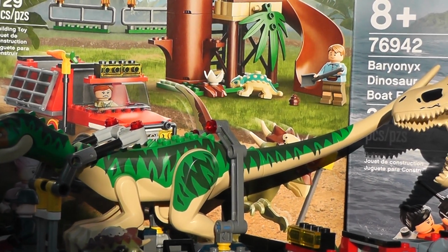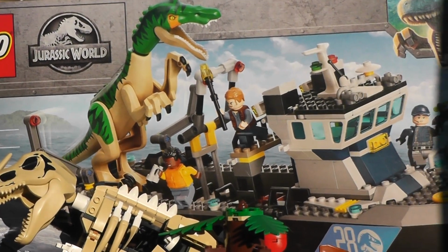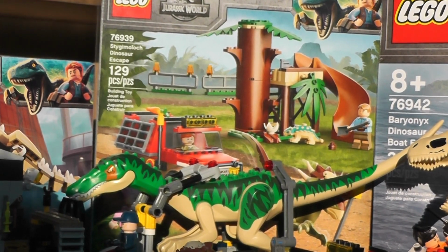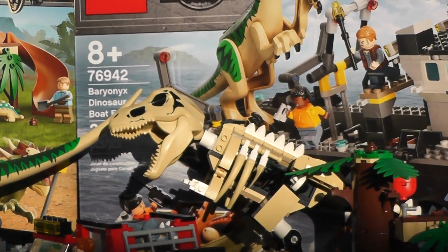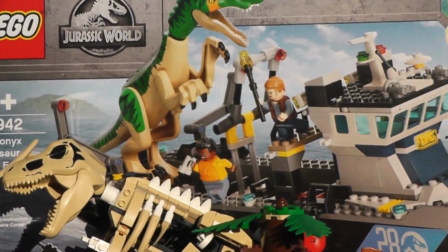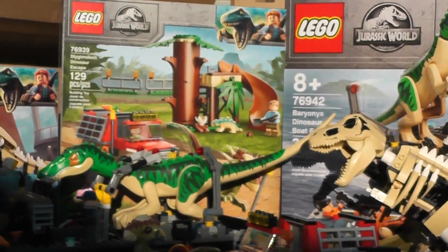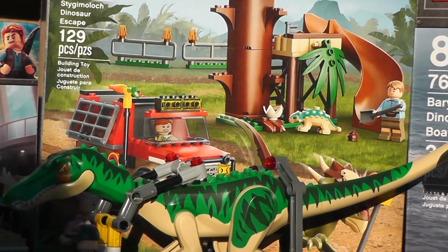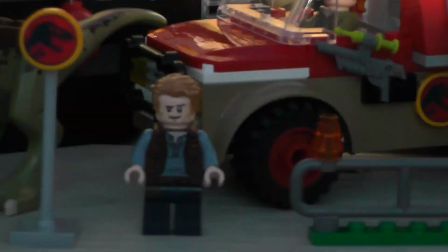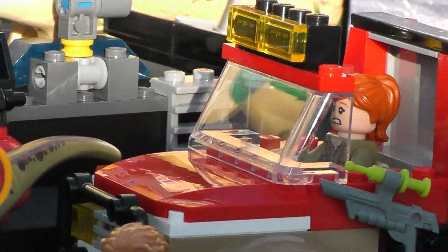both sets or all four sets. 2 sets come with Owen, and I think 2 sets come with Claire. I'm assuming that's just if people, like, say kids didn't collect the past sets and they want Owen or Claire, so they just kind of shoehorn them in, which is kind of understandable, but also weird that they're not in Camp Cretaceous and they're just thrown in. But I guess it makes sense marketing-wise. So that's pretty neat. We got Owen there and Claire's in the vehicle.